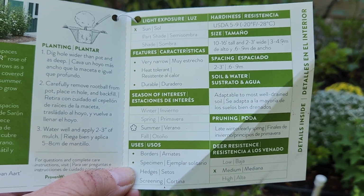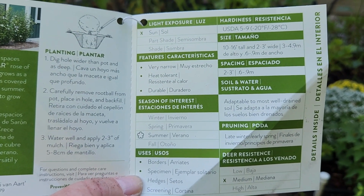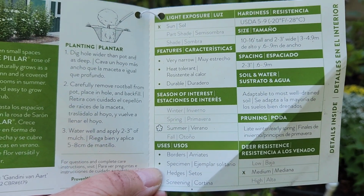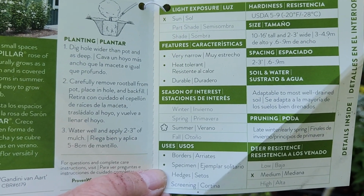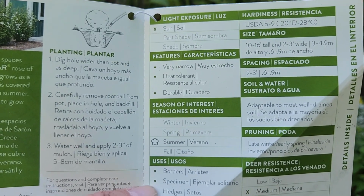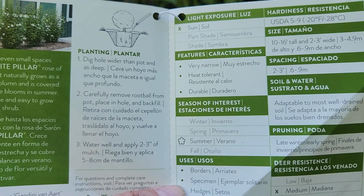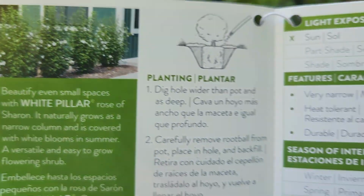If it likes heat, that means that its heat zone is probably all the way up into the Sunset zone 20s. It gets to be, holy cow, 10 to 16 feet tall. Ooh, I didn't realize that. And 2 to 3 feet wide. I wonder how long it takes to get to its full size. And they have a pretty picture of what it looks like if you put them together as a shrub, which is what I'm going to try and do.